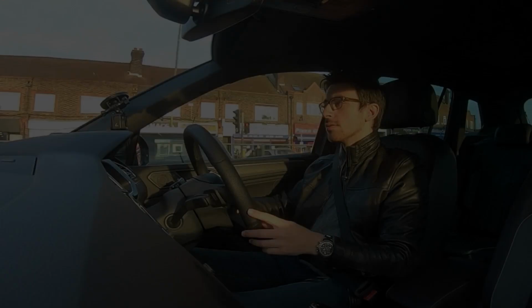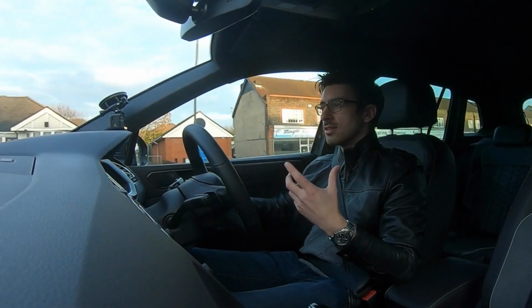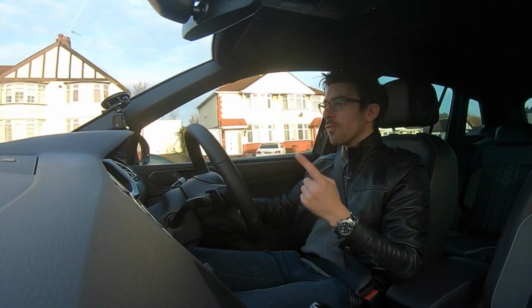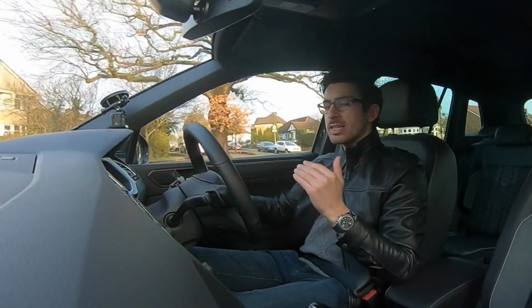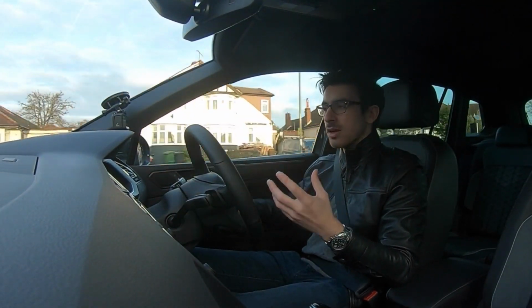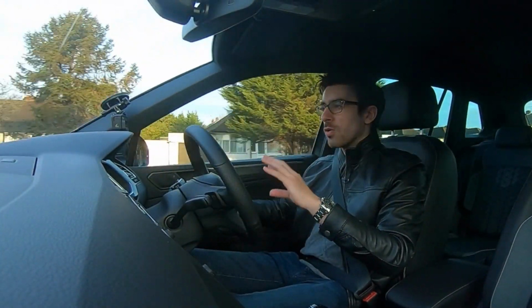Now, naturally, the difference between an R-Line and an R is the performance. So in the R-Line we have two engine options. One is a 1.5 litre petrol engine developing 148 brake horsepower, or there's a 2 litre diesel which you can get in 148 or 198 brake horsepower form, and there's also a choice of front or all-wheel drive options. So the car I'm in has the 1.5 litre petrol engine, and you can only get that in front-wheel drive form.